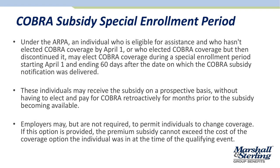For those who aren't currently enrolled, I know we mentioned there's a second chance. That's going to be the COBRA subsidy special enrollment period. So an individual who is eligible for assistance but hasn't elected COBRA coverage by April 1st, or who elected but then discontinued it, either they just jumped off the plan or they stopped paying, may elect COBRA coverage during a special enrollment period, which will start April 1st and end 60 days after the date on which the COBRA subsidy notification was delivered. And these individuals may receive the subsidy on a prospective basis without having to elect and pay for COBRA retroactively 4 months prior to the subsidy becoming available.